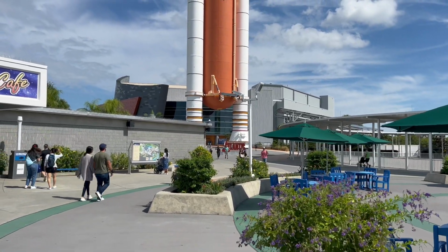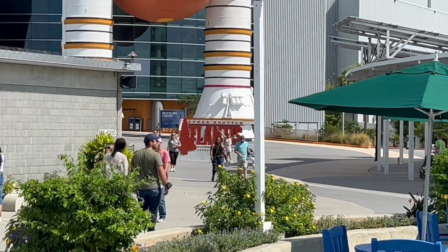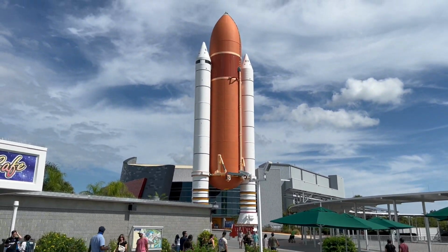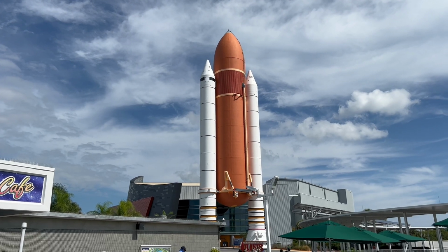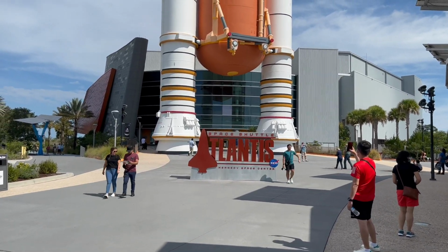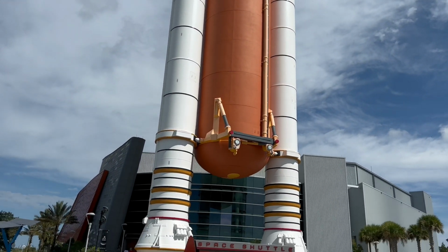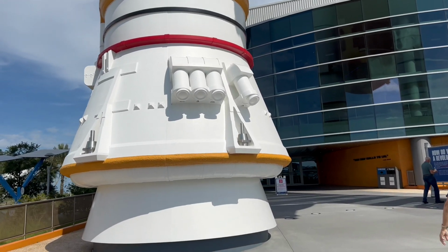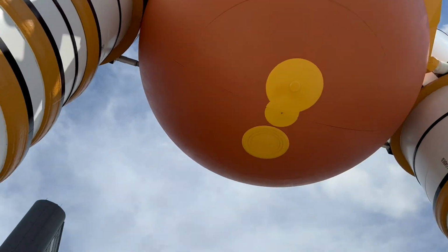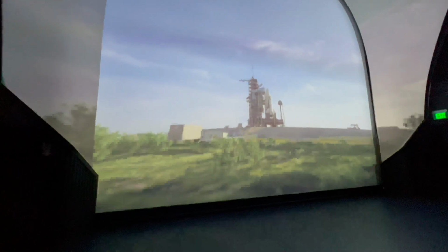Next up is the attraction I have been waiting on. I've been dying to see this. Space Shuttle Atlantis is inside of this building right here. You see the stack there of the orange external tank and solid rocket boosters. Space Shuttle Atlantis. That's where the explosive bolts go. It's huge.